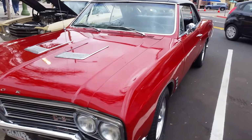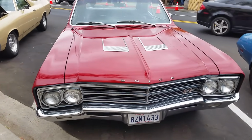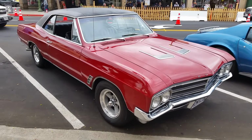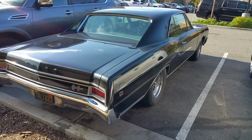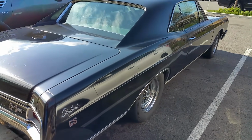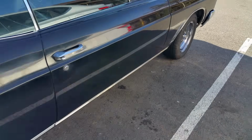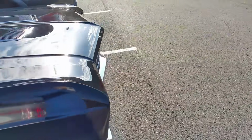A couple more stats on the 1966 Buick Skylark. They were on the GM A platform, the A bodies they call them, and they had a 115-inch wheelbase, and the overall length was about 204 inches. And they were good-looking cars, that's for sure.